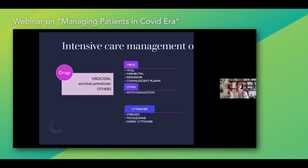The second arm, which everybody talks about, of course, is the use of drugs. And here I would like to tell you that the drugs are mainly classified into two broad categories, virucidal and anti-inflammatory, and of course other drugs which have a role in the management of COVID. When we talk about drugs which attack the virus, it includes CQS, which was probably the first drug to be flagged off because it reduces viral replication.